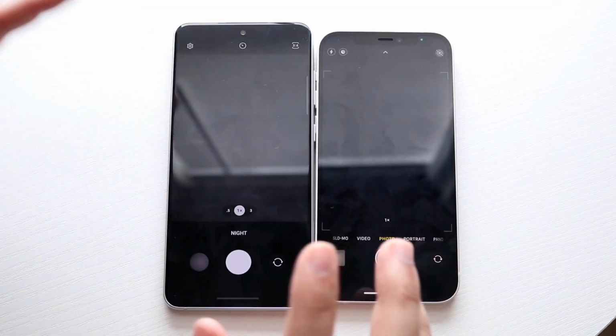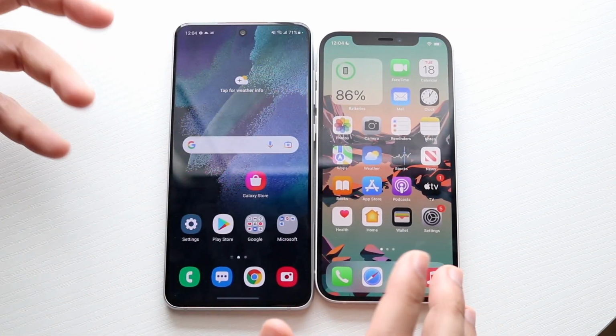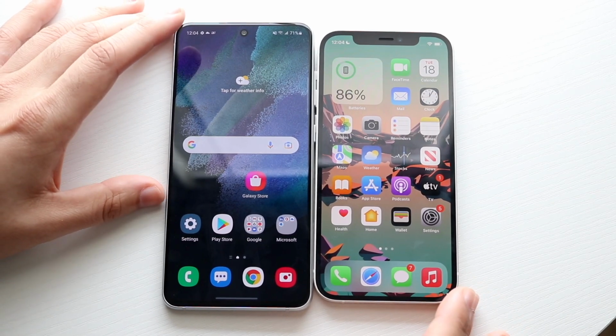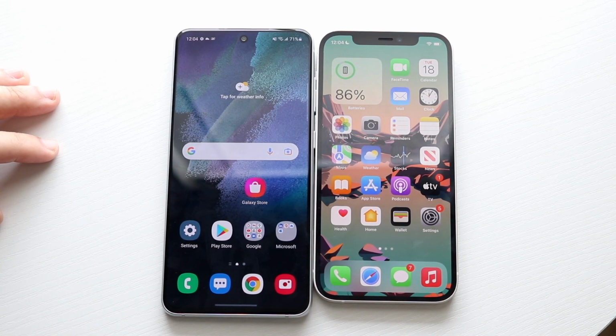So what I'm going to tell you is whether it's the S21 FE or the iPhone 12, you're going to be getting roughly around the same type of performance. I really wouldn't say one is faster than the other one. Maybe the S21 FE was slightly faster more times than not, but they were very, very close to one another. So in terms of that, that covers it up here.